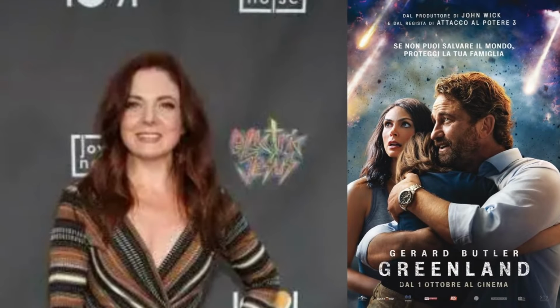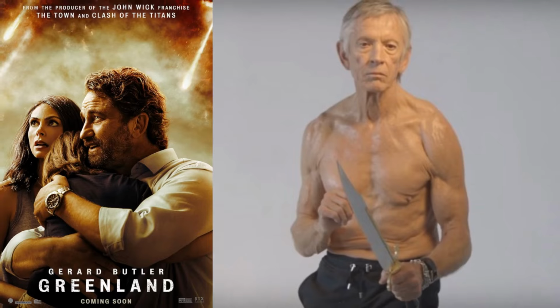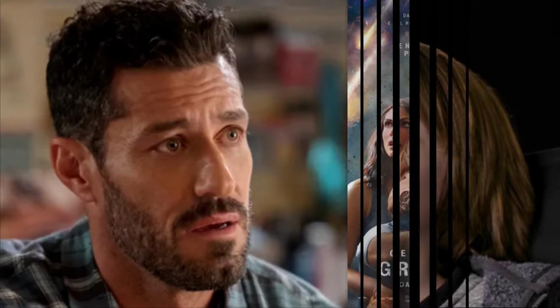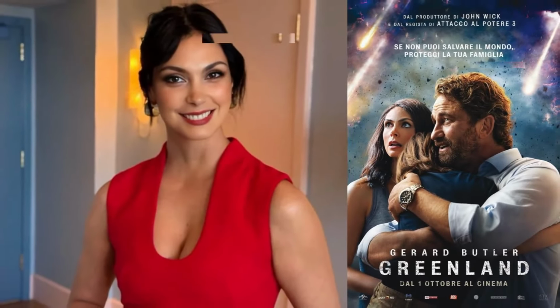Visually, the film leans into the claustrophobia and chaos that the disaster genre thrives on, but it also uses these elements to build atmosphere and deepen the emotional stakes. The cramped, tense spaces, like packed evacuation convoys, crowded airports, and makeshift shelters, create a palpable sense of urgency and confinement. This contrasts with the vast, open shots of the approaching comet and the destruction it causes, underscoring the fragility of human life in the face of cosmic forces. This visual approach amplifies the story's tension and supports the film's themes of vulnerability and survival.